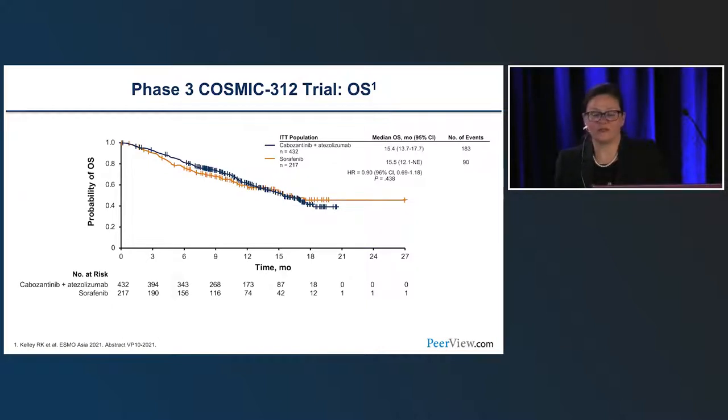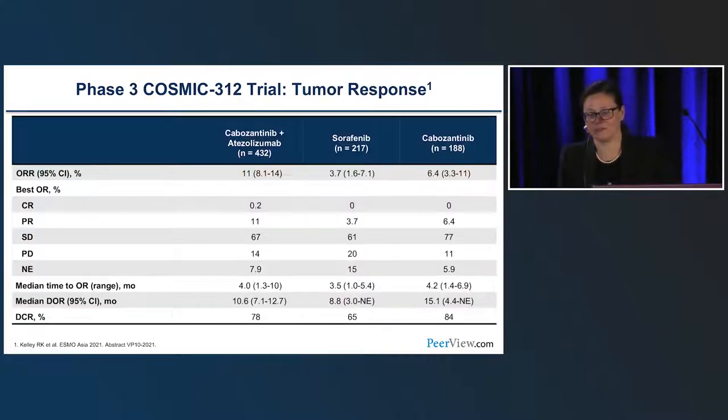And here, you could see that the overall survival curves cross, and there was not a survival benefit. Which is interesting to think about the mechanisms of action, knowing that there is some VEGF inhibition with cabozantinib, but we are not seeing the survival benefit that we see with the combination with bevacizumab.